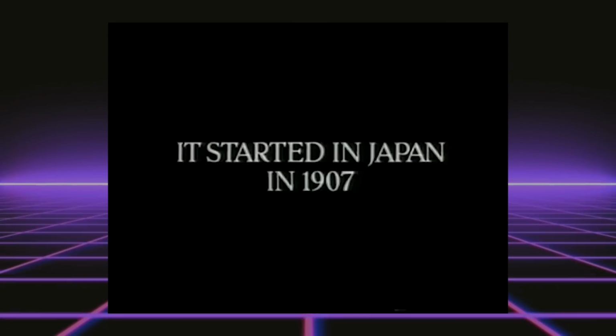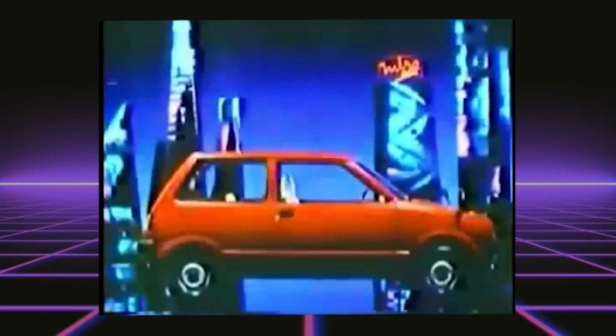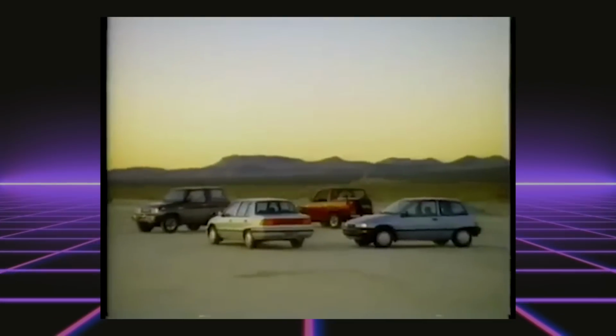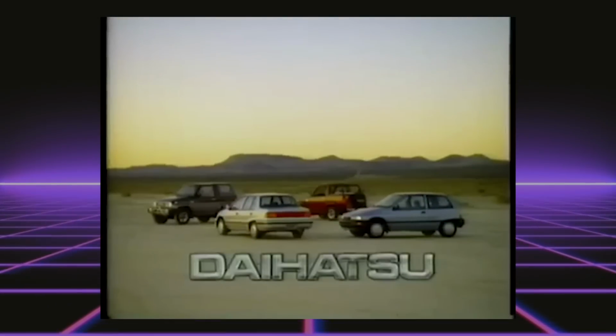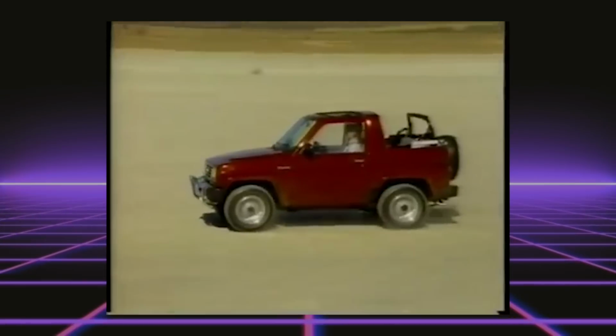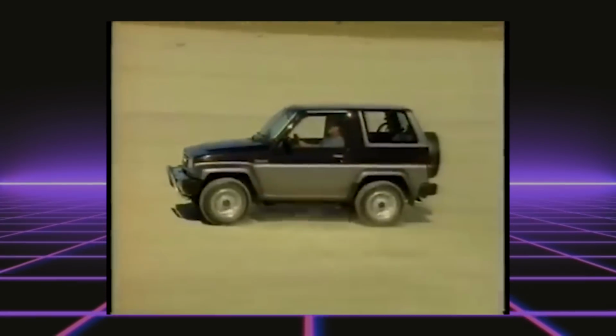While they have a long history outside of the US, Daihatsu became primarily known for smaller K cars in Japan. They sold 2 models in the US from 1987 to 1992. You could get either the diminutive Charade or the little SUV called the Rocky. And then they just left the US market without really much fanfare.